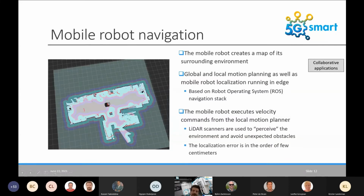Once we have the map, we have to plan the motion. If we want to go from A to B within the map, we need to plan the motion. For that, there are two modules, the global planner and the local planner, which in this demo are both on the edge cloud. The global planner takes care of defining a path from A to B. So no velocity, solely a path that will avoid the obstacles from a point A to a point B. And then the local motion planner computes the velocities such that the robot can follow this path that was assigned by the global planner.